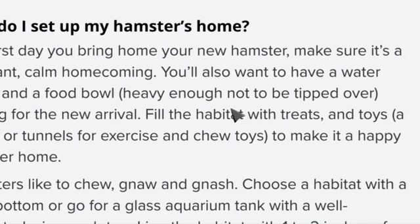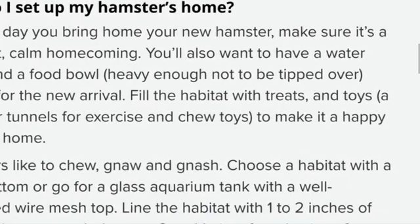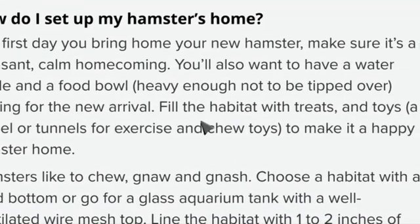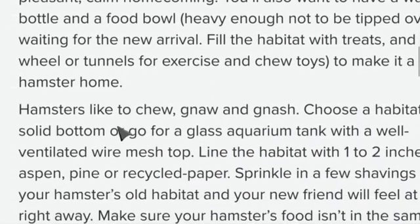Fill the habitat with treats. I don't know why they say fill the habitat with treats. It doesn't make sense, in my opinion. You don't fill the habitat with treats. You give one treat at a time. So I don't get it. Some people have a whole bowl of yogurt drops, and I'm like, oh my gosh, and it's a dwarf hamster, and dwarf hamsters can't have yogurt drops. And toys. A wheel or tunnel for exercise and chew toys. To make it a happy hamster home.